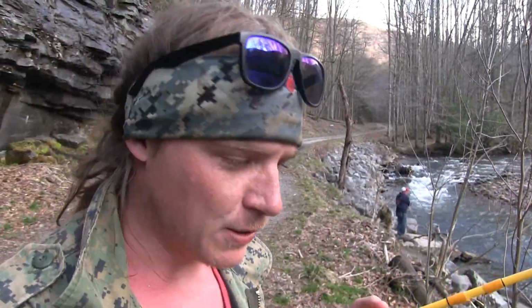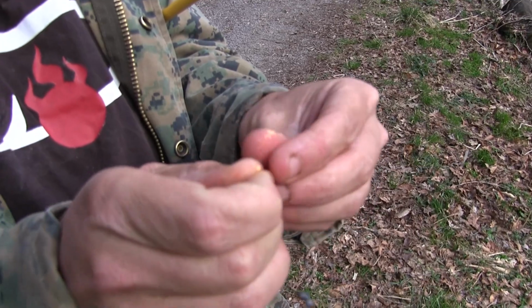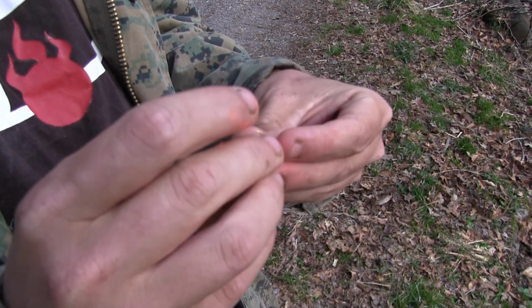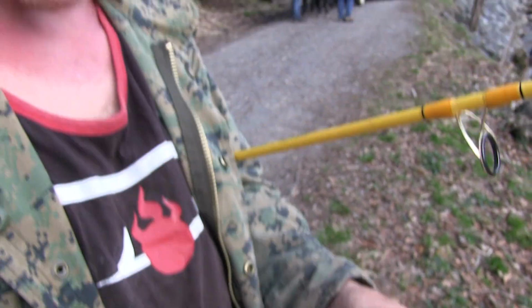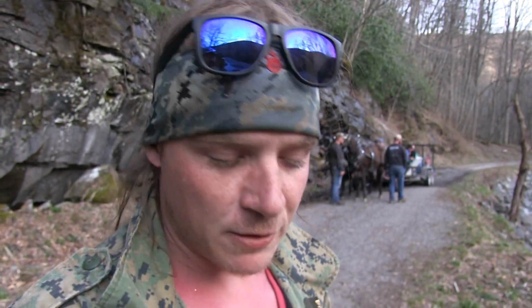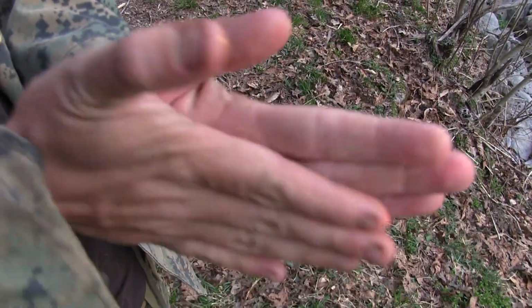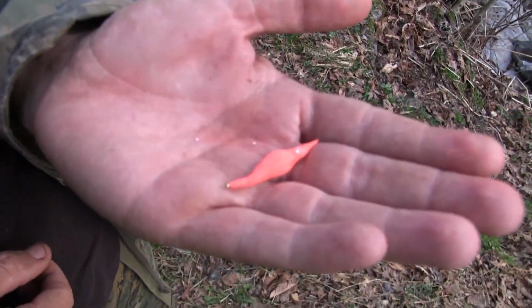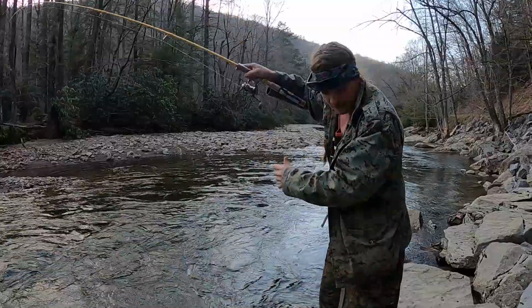This is how you put it on the hook. Don't worry about it. Just like that. That's the simplest way, but I have another way I like using it. Put it in your hand. Uh-oh. That's the good stuff. Ooh, garlic salmon egg. That's a nice one too. It's right behind you, right behind you.